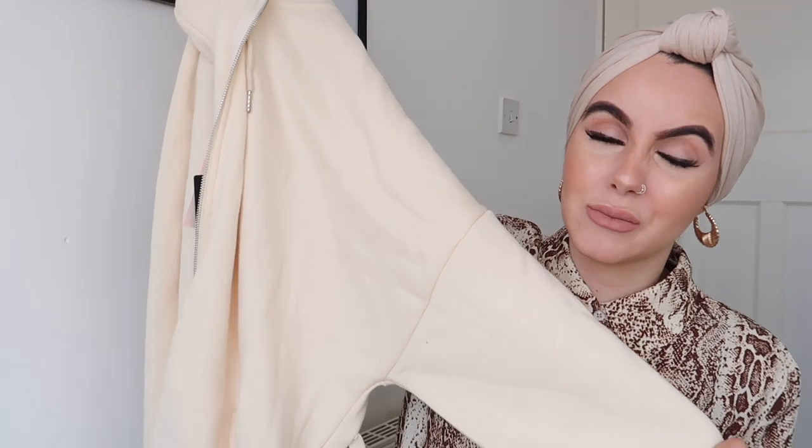And also, just before I go, the hood is huge. So the hood is beautiful. You just look so cute with this hood. So I'm really, really happy with this. Again, if you're not really into this color, they do have different colors too, but this color is just so beautiful, so bright, and definitely me. So really, really happy with this.